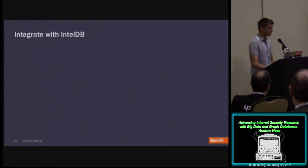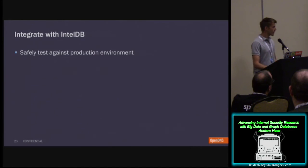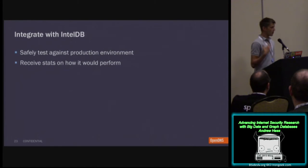And so let's say you create a prototype and you have V1, or let's say 0.1, and you just want to test it out and see how it works. You can integrate it right away with IntelliDB, and it would safely test it against the environment. So the data from your model would be going into our database but not affecting production. But at the same time, you get to see how it would perform and get the relationship between the other nodes that exist there.